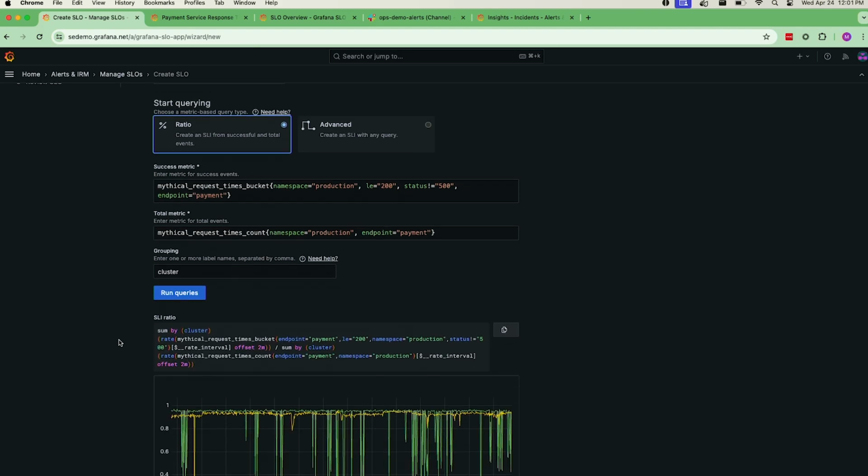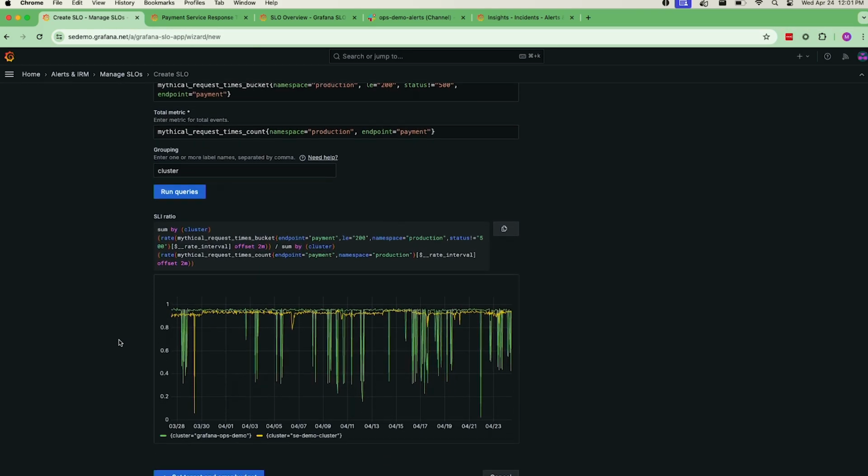So with a click of run queries, for those of you who prefer your PromQL, the full query is visible. And then below we have the expectation for how this SLI will perform. As you move your cursor across the top, you can see for each one of our clusters a value that's presented on a scale of 0 to 1. So this one being 0.9932.